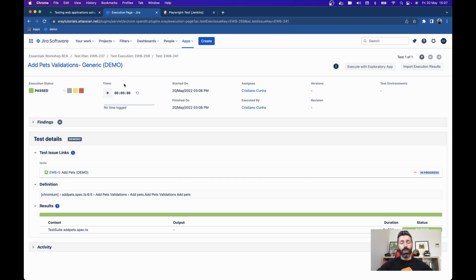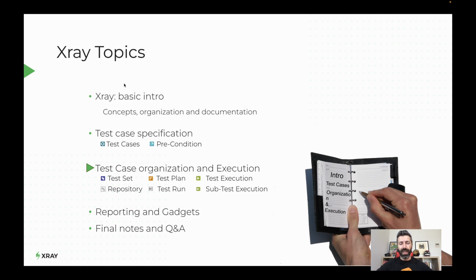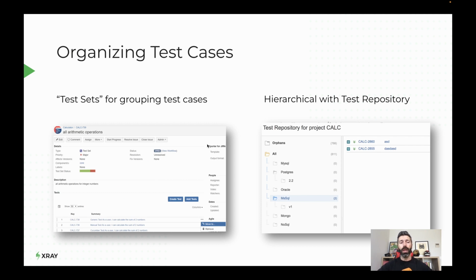But I jumped the gun and I already have executed the tests, but I want to show you how you can organize those before execution. And to do so, we have the test case and the test repository available. That means that for organizing your tests, so remember you have defined all of your tests, manual, Cucumber, automated, and now you want to organize those in a way that is simpler for you to then create plans to execute.